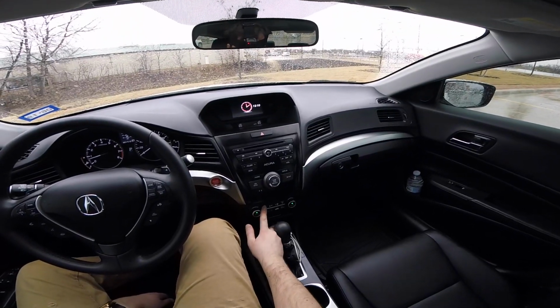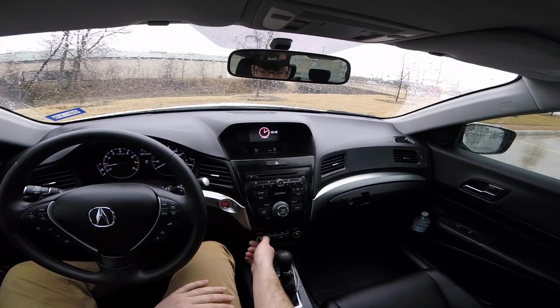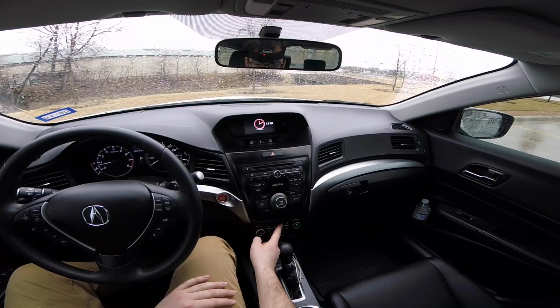Down here is dual zone automatic climate control. The screen is up here and all the dials and buttons are down here. They all have a really nice feel to them when you push the buttons.